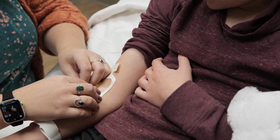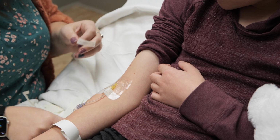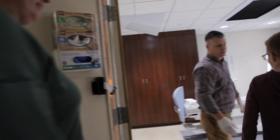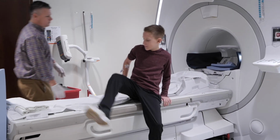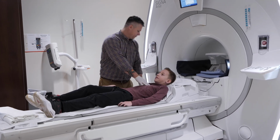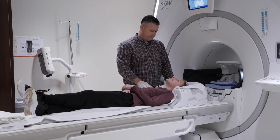Once the IV is in, you'll get a sticker and some tape on top of your IV to help keep it in place. Now you're ready to go to the MRI room. Your MRI team will let you know when it's your turn. Before you walk into the MRI room, the MRI team member may check you to make sure you don't have any metal or jewelry. The MRI team member will go with you into the MRI room where the MRI machine is. If you brought a comfort item, ask a team member if you can bring it with you into the machine.